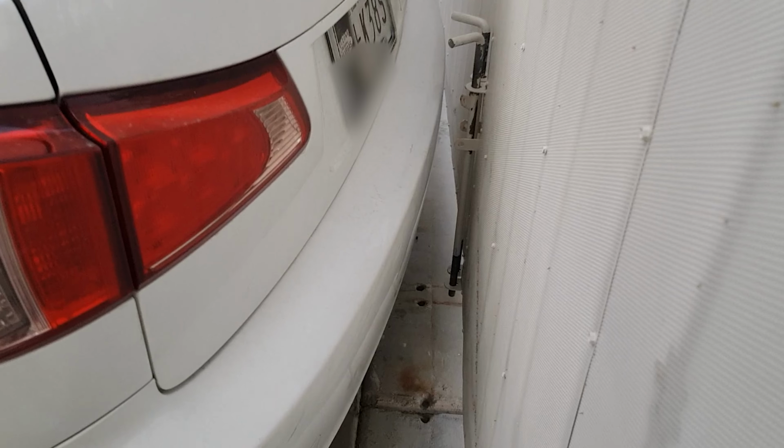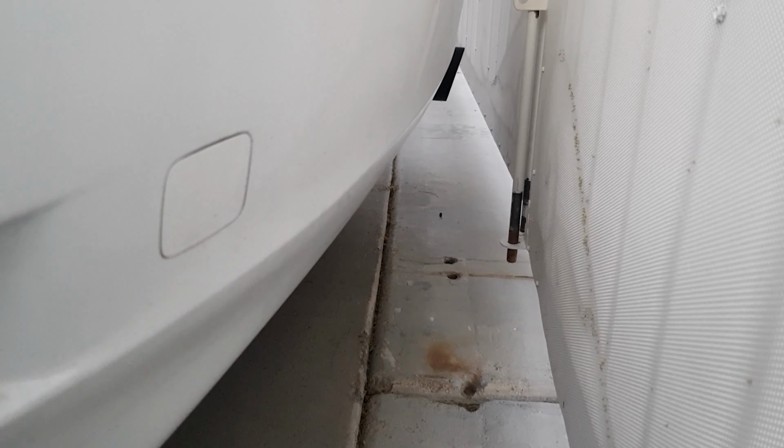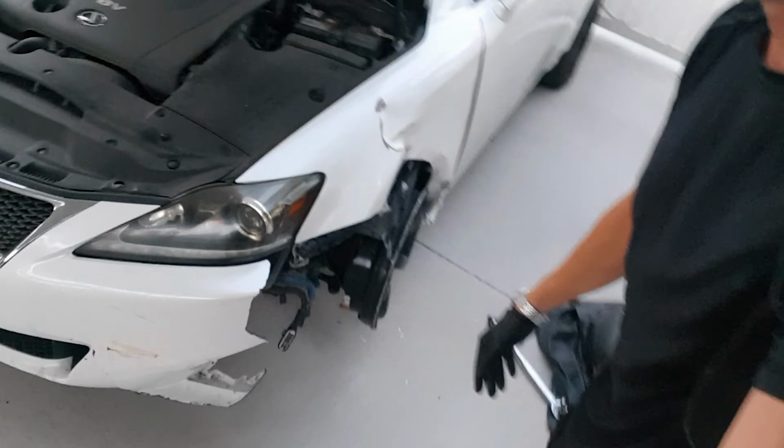When the tow truck guy decided to drop the car off, he was not very happy, and he left before we could even basically move the car at all. We couldn't even close the gate, which was really crazy. The car was very, very damaged on the driver's side. You guys can see the damage. It was pretty extensive.